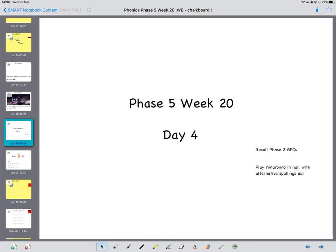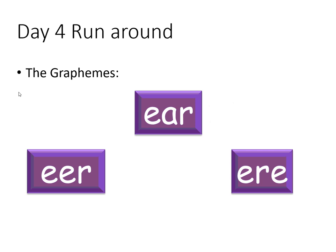So, grown-ups, what we do with run around is we write down these three trigraphs, put them on pieces of paper and pin them up, maybe in different locations in the same room, or in your garden, wherever you choose. And the idea is, so choose carefully, that your child will run to the right answer for the word that I say. So I'm just going to pause the video again for a moment, and you start it again when you're ready to actually play.